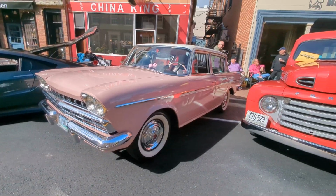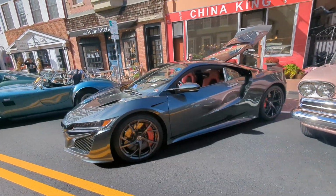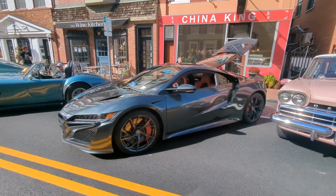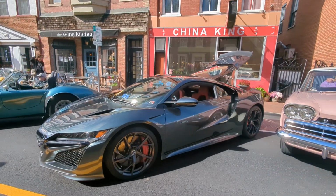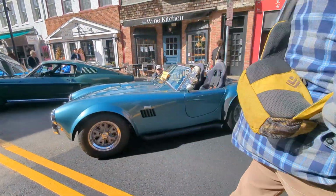A lot of these cars are friends of mine, actually, so it's good to see them out here today. This is the Honda Acura NSX. I have a full driving review of this one on YouTube. Search any car in Drivin Ivan, you should be able to find a review.